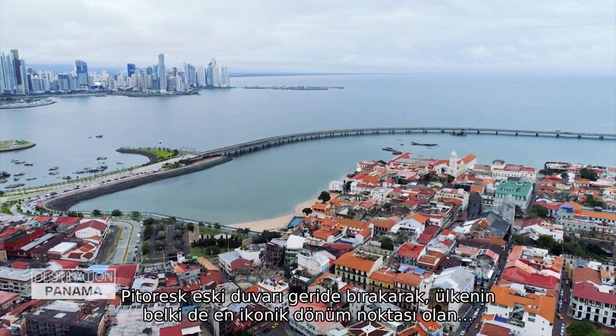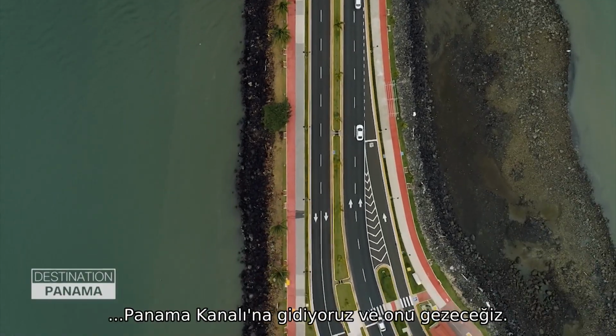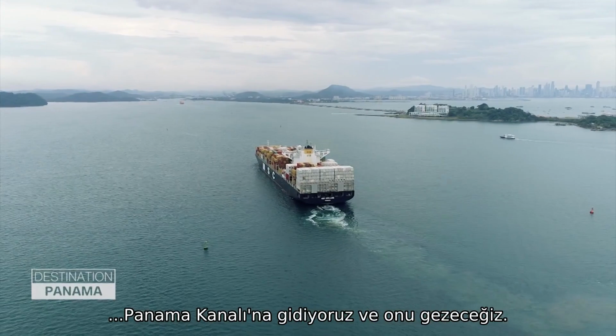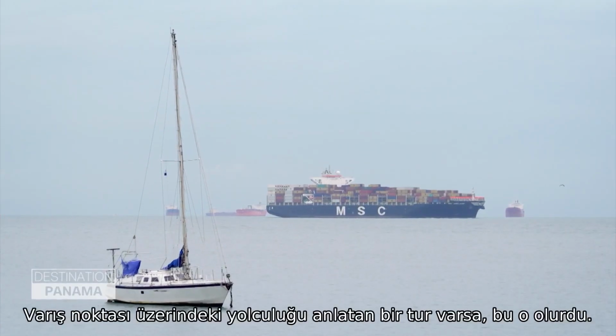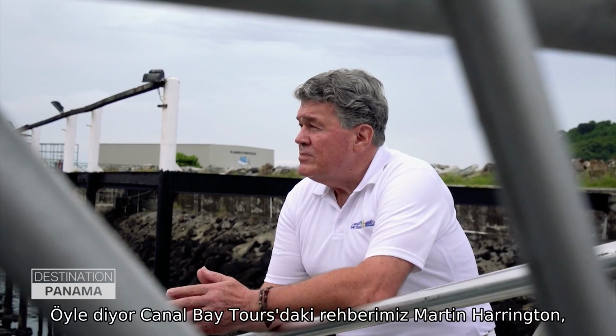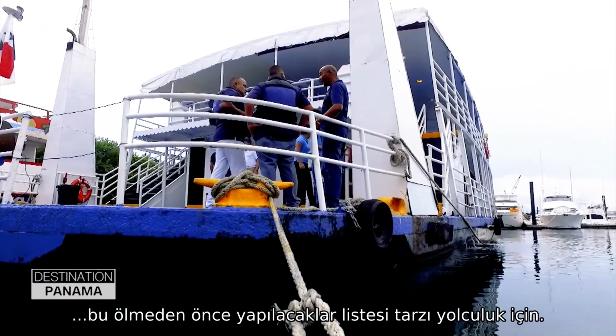Leaving the picturesque old quarter behind, we head to perhaps the most iconic landmark in the country, the Panama Canal, and we're going to cruise it. If there is ever a tour that touts the journey over the destination, this would be it. Says so Martin Harrington, our guide from Canal Bay Tours, for this bucket list style voyage.